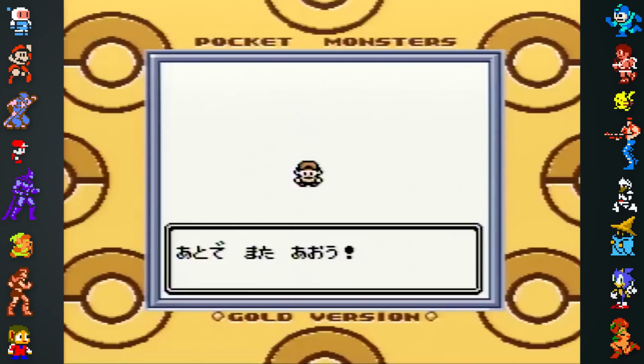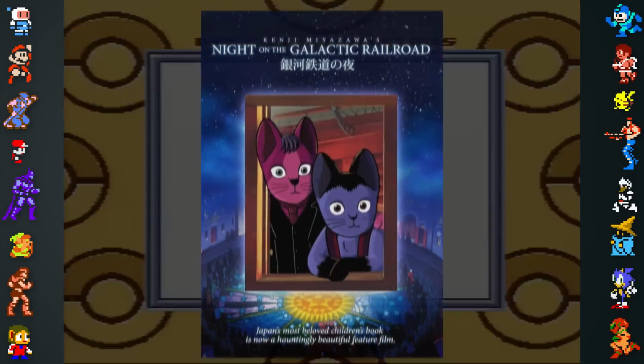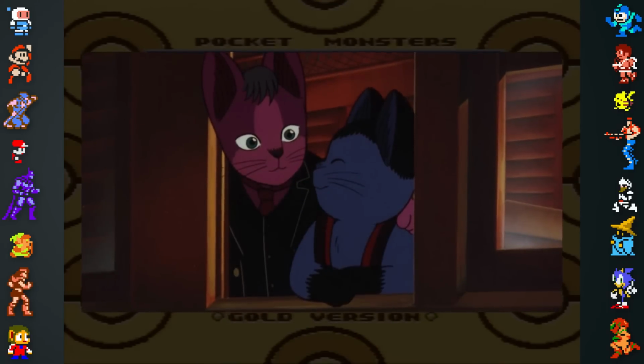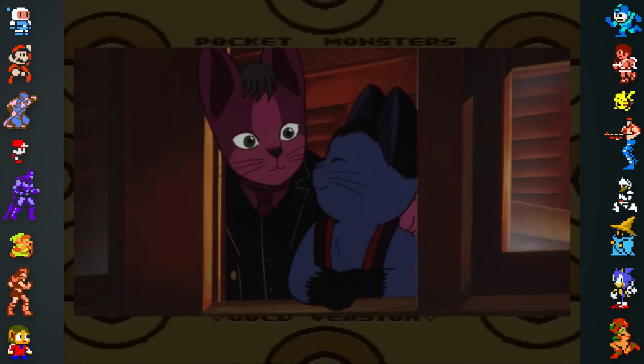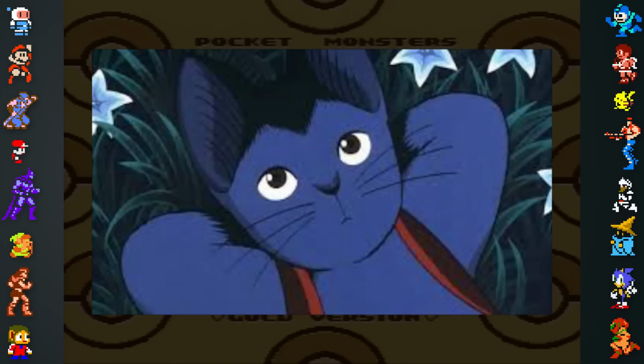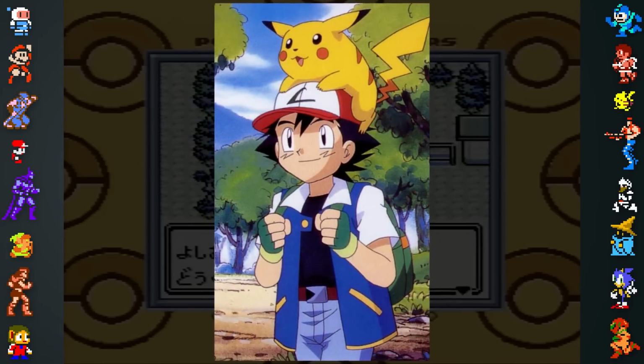In every region except France, the TV at your house in New Bark Town is playing Night on the Galactic Railroad, a 1985 anime movie about 2 boys who ride a train into the stars and past Christian heaven. Interestingly, the main character Giovanni was voiced by Veronica Taylor in the English dub, the same actress who played the voice of Ash Ketchum.